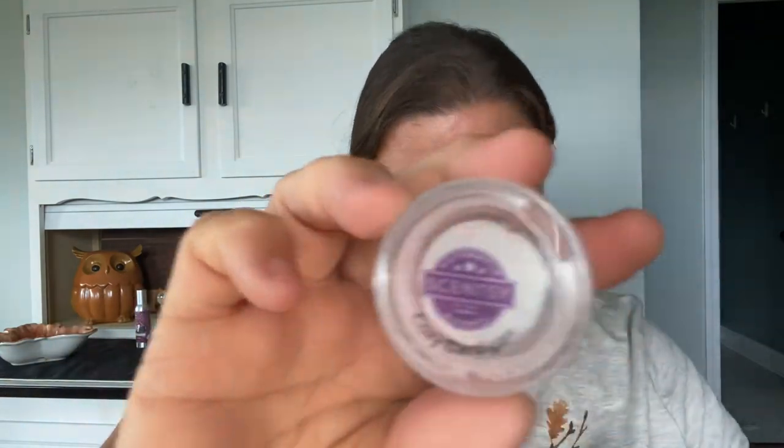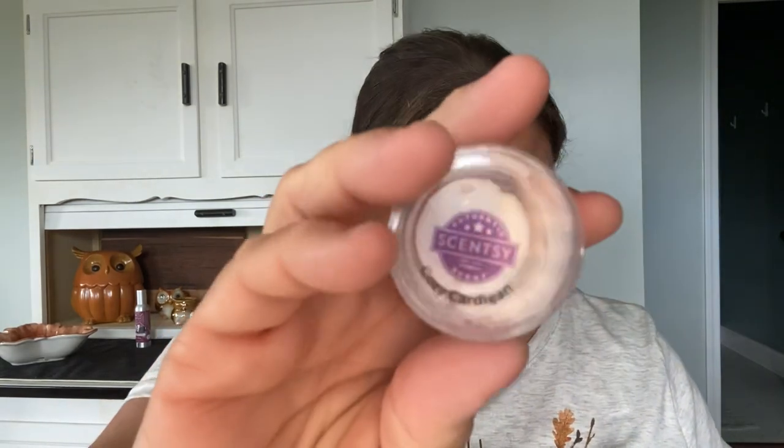Next is Cozy Cardigan. I really like this scent. It's a very, let me find my page. It's a very soft perfume, girly. What do they have it under? Cozy Cardigan. Is it under Fresh? Yes, it is. Okay, Cozy Cardigan.